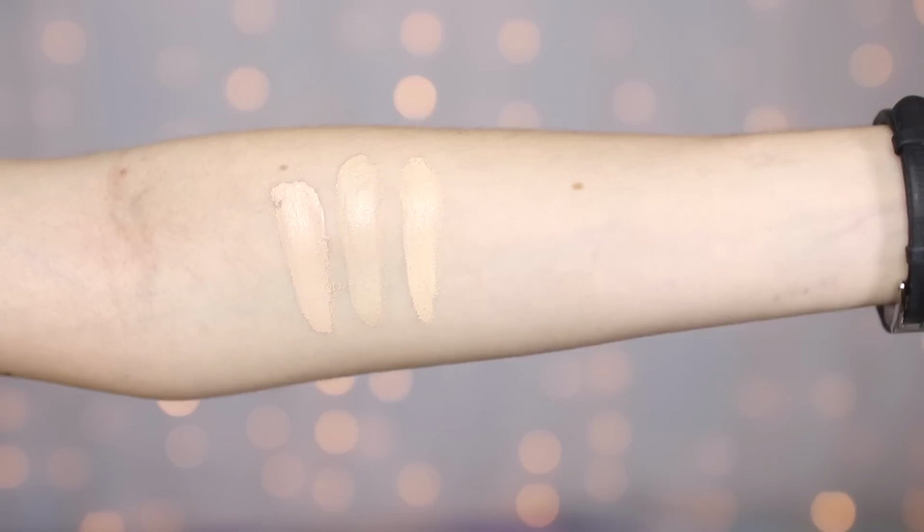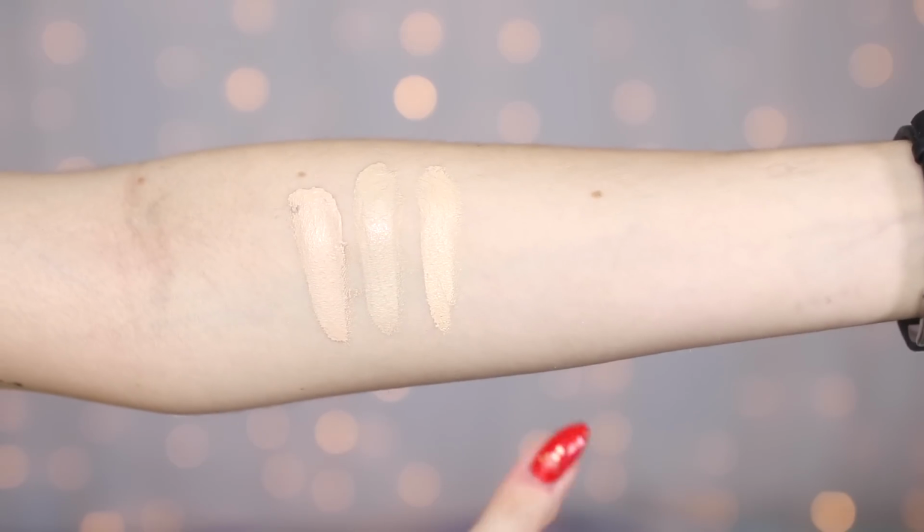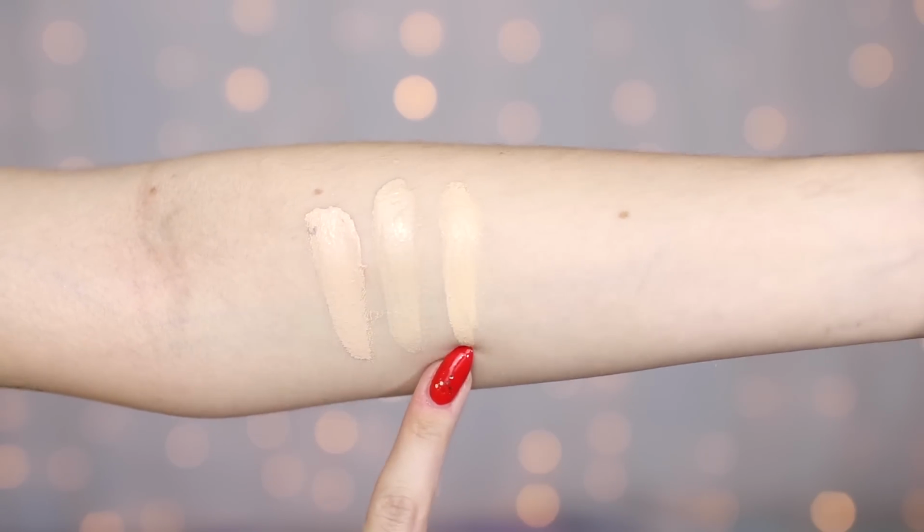I like the packaging as well. Some of these might be slightly out of order because I can't remember. I'm filming this clip afterwards, but this is the EX1 foundation in the shade 1.